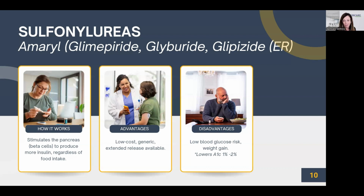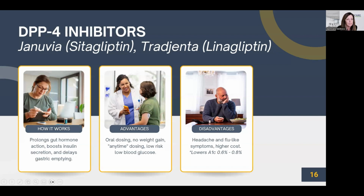The advantages are they're inexpensive, they're readily available, they've been around for a long time, and they have the potential to lower the blood sugar by about 20%. They have a very pronounced reduction in the A1C. So again, they're affordable, they're around, and they do a good job of lowering the blood sugars.